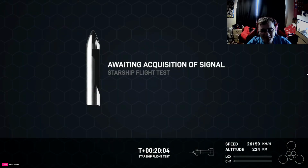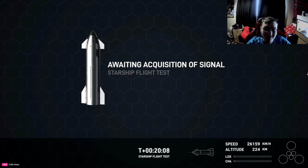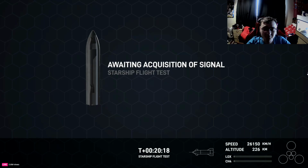T plus 20 minutes into flight, Starship is at an altitude of 224 kilometers and a speed of 26,151 kilometers per hour as we continue downrange. We had a view from the exterior of the ship there. Oh, did that altitude decrease? Have we passed apogee?